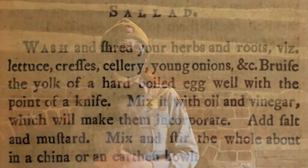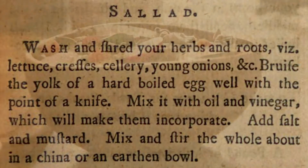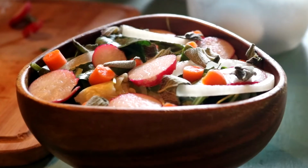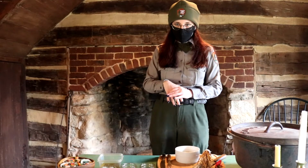Today, as we honor the Battle of Guilford Courthouse, we will be whipping up a simple, easy, no-bake recipe. Image of the recipe is on the screen from its original 18th century cookbook. Salad is spelled with 2 L's. Here at the Hoskins site, it can be as easily enjoyed in your modern kitchen as here in our 18th century one.